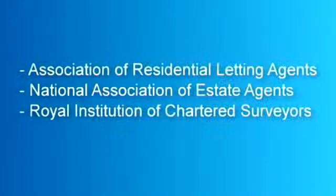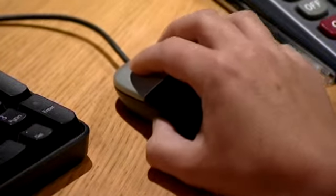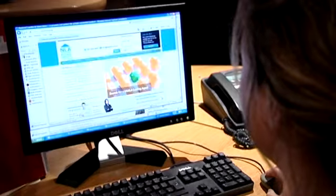It's a good idea to make sure the agent is a member of a recognised body. Members of the Association of Residential Letting Agents, the National Association of Estate Agents, and the Royal Institution of Chartered Surveyors are all bound by a strict code of conduct. If you choose not to use a letting agent, you must make sure that you do your research and turn to organisations such as the National Landlords Association for support and advice.